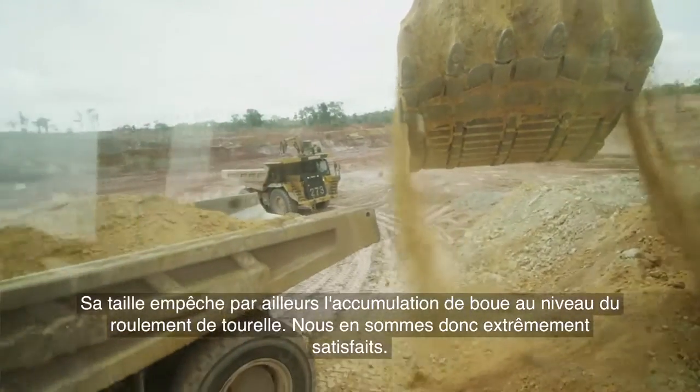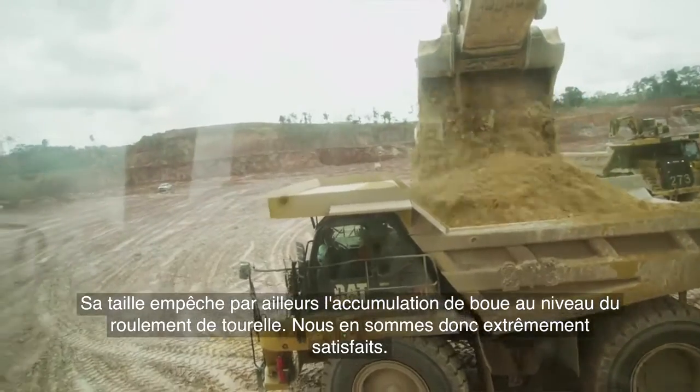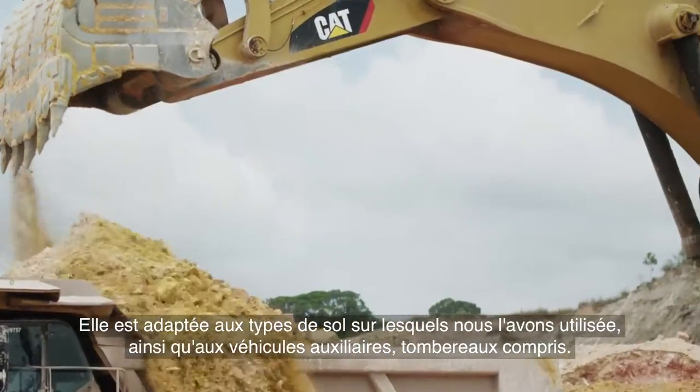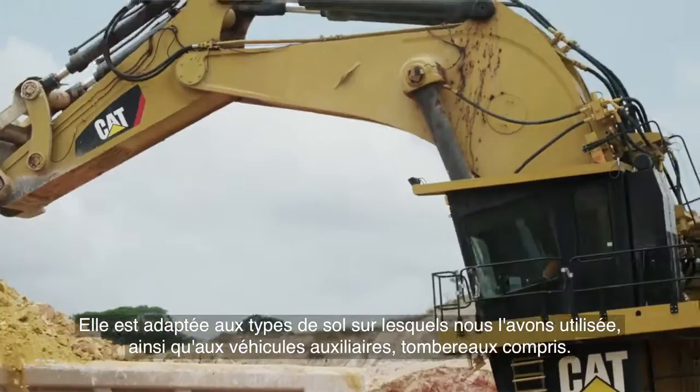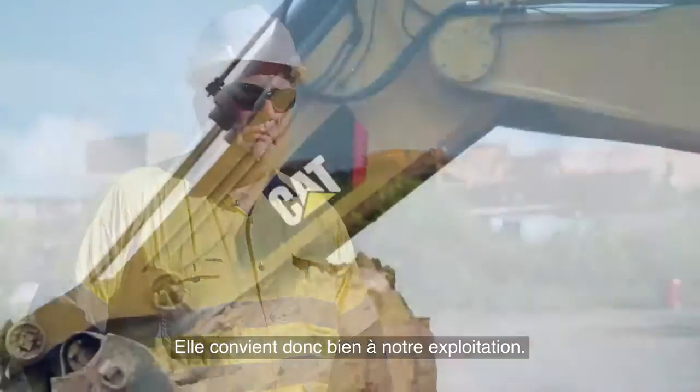Because of its height, we don't get any of the associated mud that would usually come up around the swing bearing. So it's done extremely well. It's matched up with both the conditions that we've presented with it and also the supporting fleet, including the truck. So it's a good match for our operation.